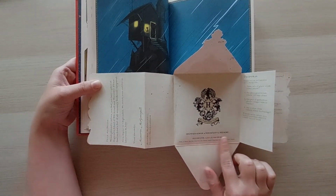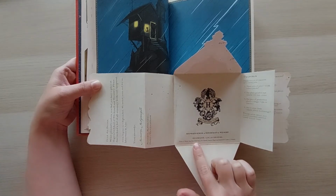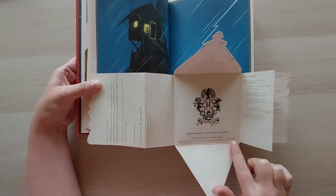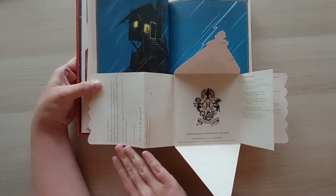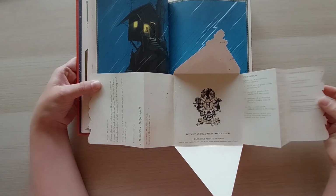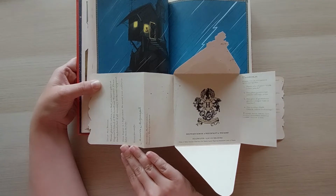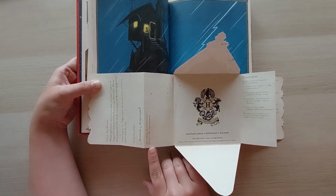Hogwarts School of Witchcraft and Wizardry, Headmaster Albus Dumbledore, Order of Merlin, First Class, Grand Sorcerer, Chief Warlock, Supreme Mugwump, International Confederation of Wizards. Dear Mr. Potter, we are pleased to inform you that you have a place at Hogwarts School of Witchcraft and Wizardry. Please find enclosed a list of all necessary books and equipment. Term begins on the 1st of September. We await your owl by no later than 31st of July. Yours sincerely, Minerva McGonagall, Deputy Headmistress.